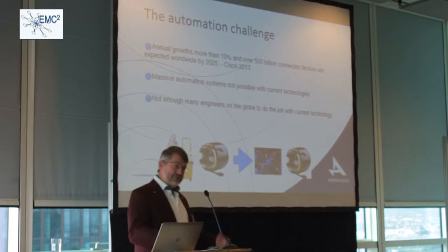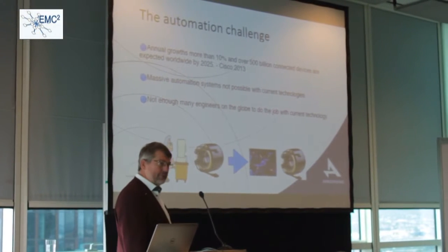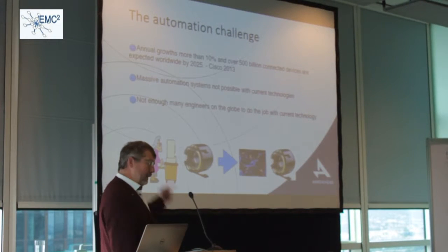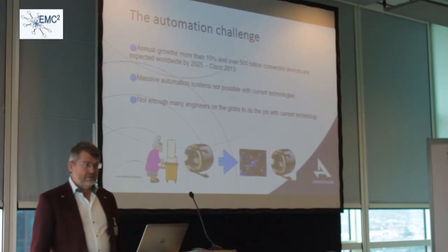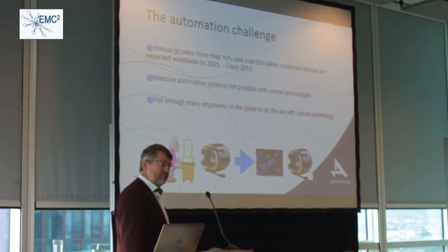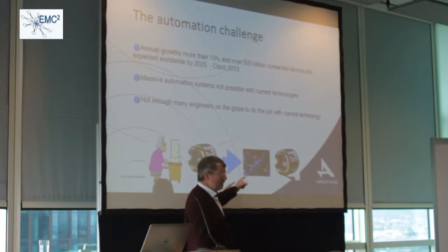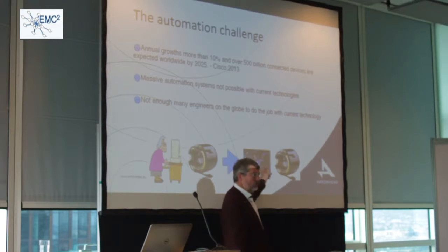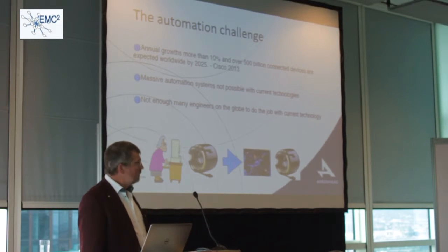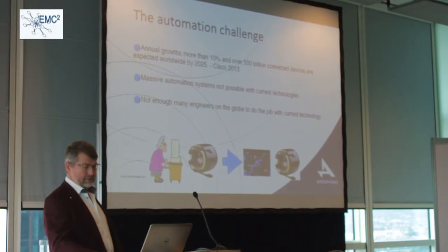Cisco have been talking about these multi-billion things, and based on the previous slide, you can see, yes, this is probably not true. The figures are too low. But the interesting thing is that to build massive automation systems with current technologies is probably not possible at all, basically since we don't have enough engineers to do that. So we need to move from engineer-driven development to something where machines connect things together in an autonomous way into the future. And this is one of the great challenges where Arrowhead is putting its emphasis.